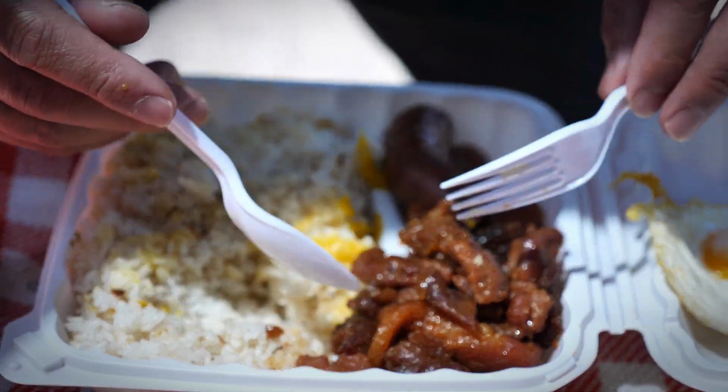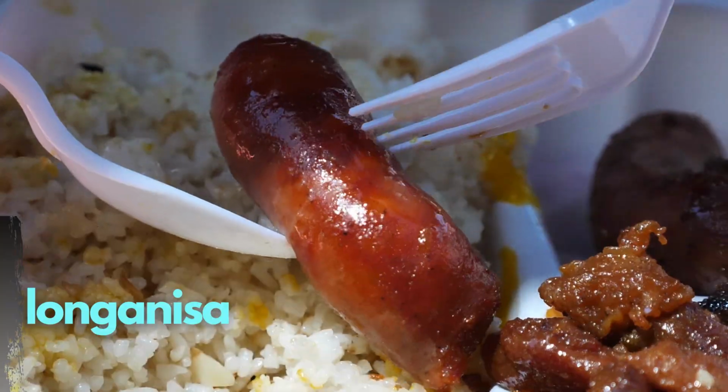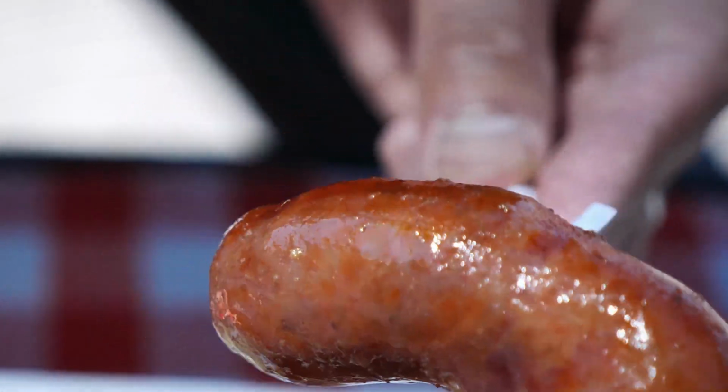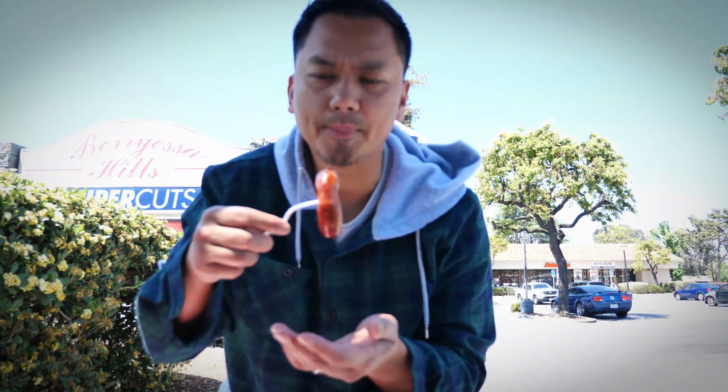As much as I want to keep eating the tocino, I want to go ahead and take you to a childhood favorite of mine, longanisa. Something that I grew up eating. That casing, the pork, you know, this is that sweet sausage. Let's bite that longanisa by itself. Bite.